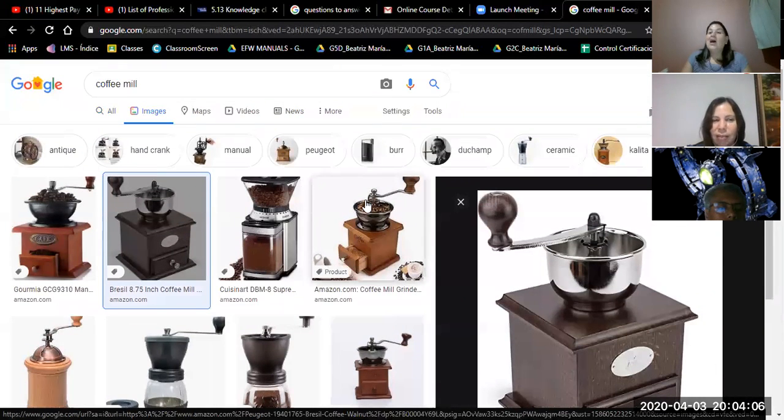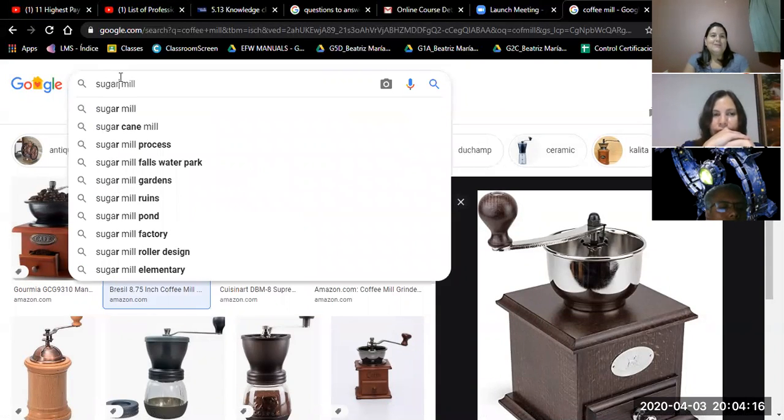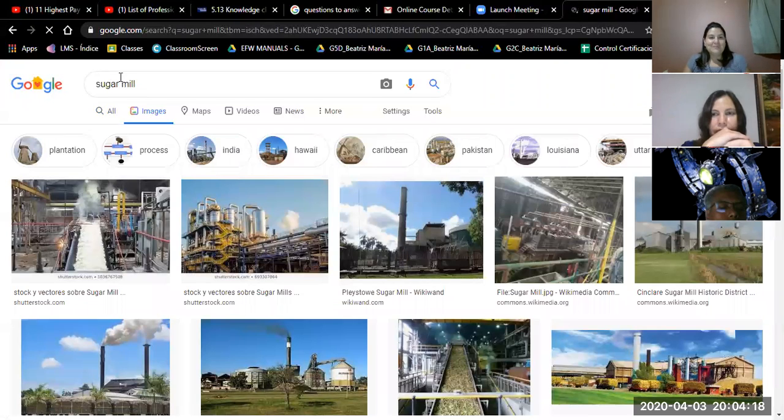Como moledora? Como moledora, yeah. But in a bigger context, it's ingenio. Like we were talking about the sugar mill, for example. Sugar mill. Okay, so I guess it's really hot, right? Because of the boilers, because of the calderas.